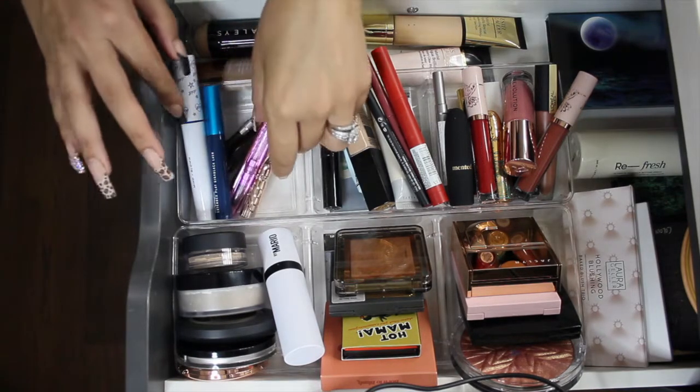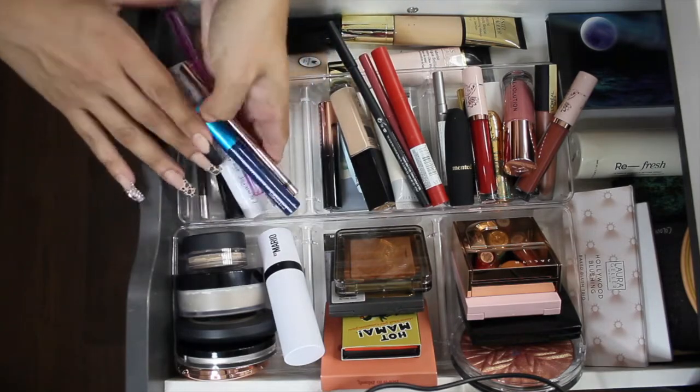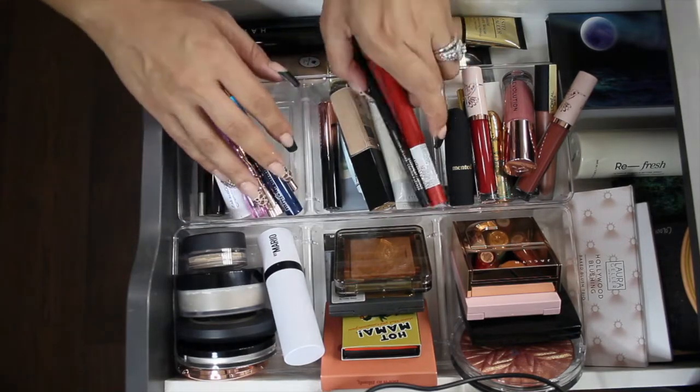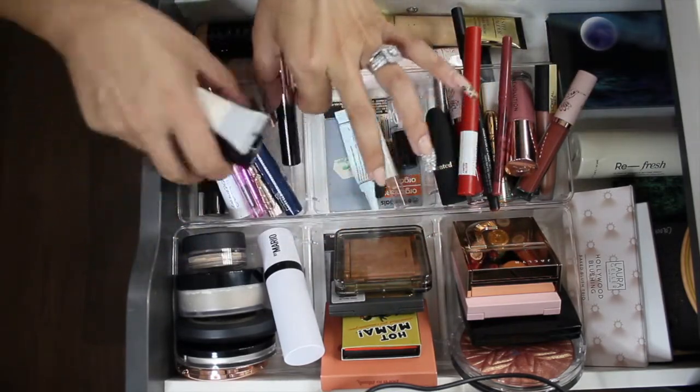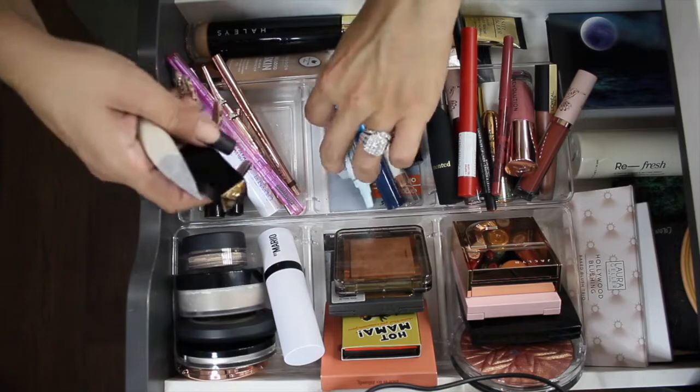Let's move on. I did not pull in any new mascaras or any eyeliners or any of that. I do have quite a few lippies. We'll talk about those in a minute. This one has to go in here.